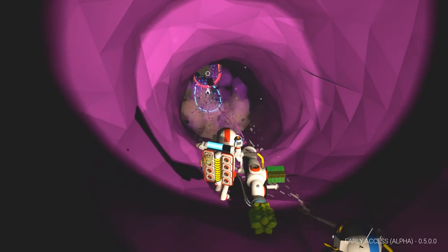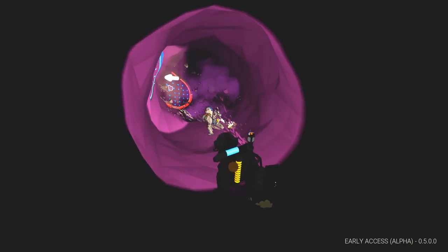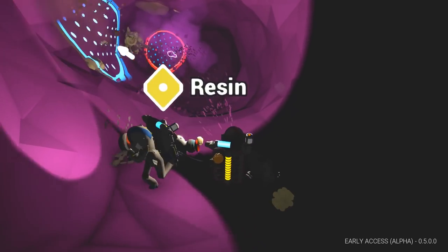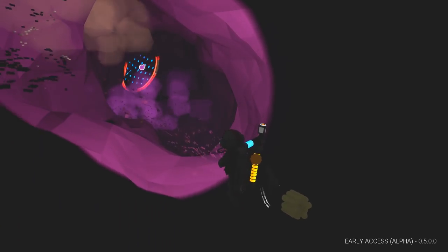Okay, let's do it. Whoa, we found a compound. Or is that resin? Is this a cave? I don't know. There's something here. I think we just hit the bottom of some kind of mineral pit. Okay, my one is full. You got a full one too? Just about. Oh, my oxygen.